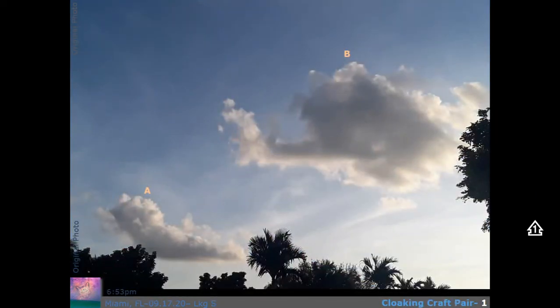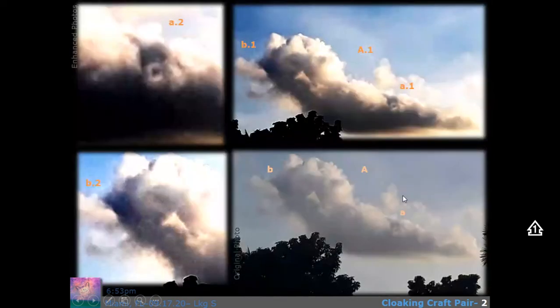All right, now this is two, I'm calling it Cloaking Craft Pair. Again, these two were the only oddities. They looked well developed and individualized, and they were just sailing across the sky. This could be a little something too with the trail behind it, and a faded triangular form behind it as well, I'm seeing now. But anyway, we're going to focus on A and B and see if we can see anything more.